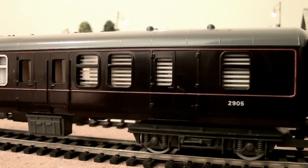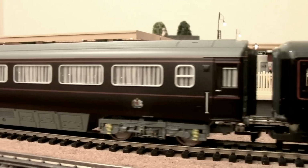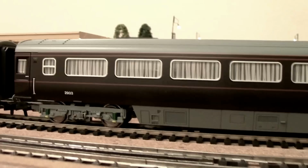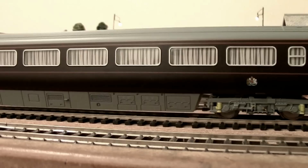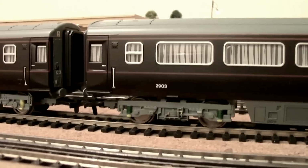Now directly behind that, we pull this one through. Now this is 2903. This is the latest coach for the Queen. She has this one all to herself. So there it is. Now I have run these coaches once before on the Queen's Diamond Jubilee, which was a couple of years or more ago now. But I have added an extra coach, which I'll tell you all about in a minute. And we'll move on to the next one.